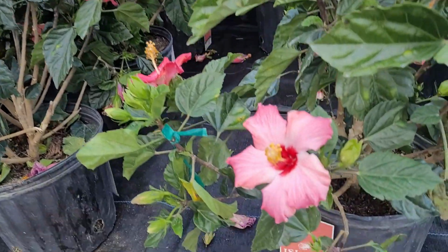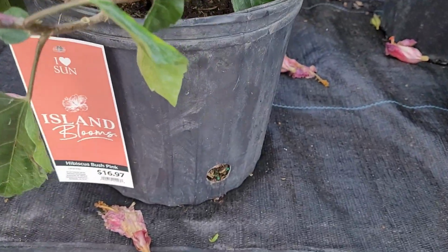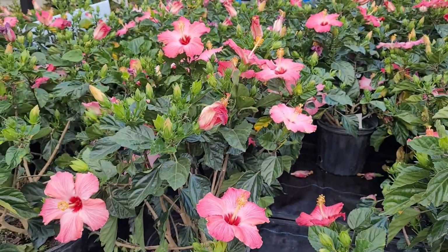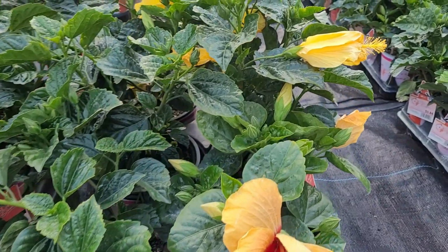Over here now we have some hibiscus, and I honestly think that it's definitely too early for hibiscus. Some of them are hardy to a certain degree, yes, but I think it's still cold for them. So I would hold off a little bit unless you're going to be able to bring them indoors, if they're going to be getting like a cold snap, or cover them over with a frost blanket.